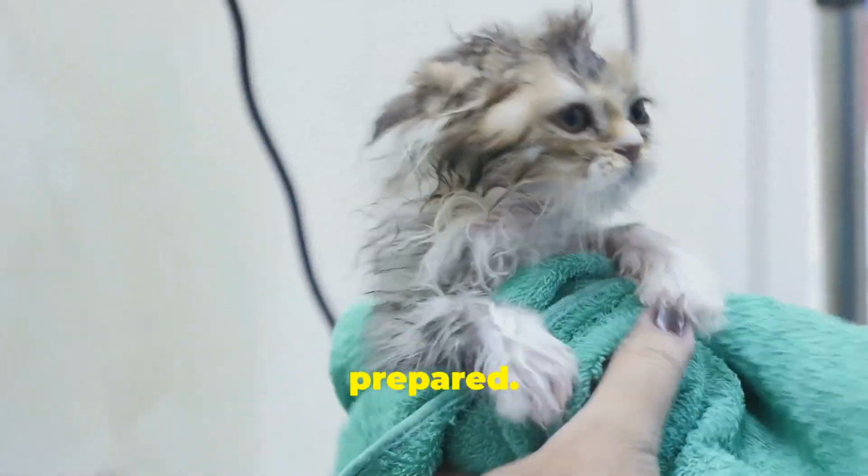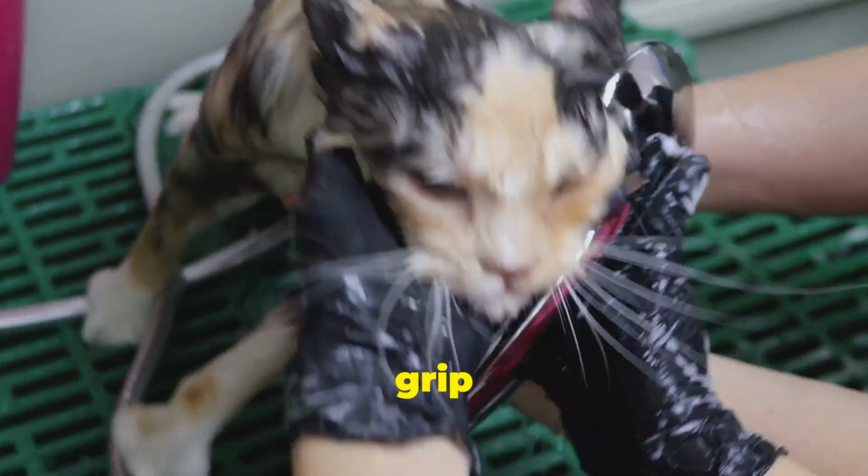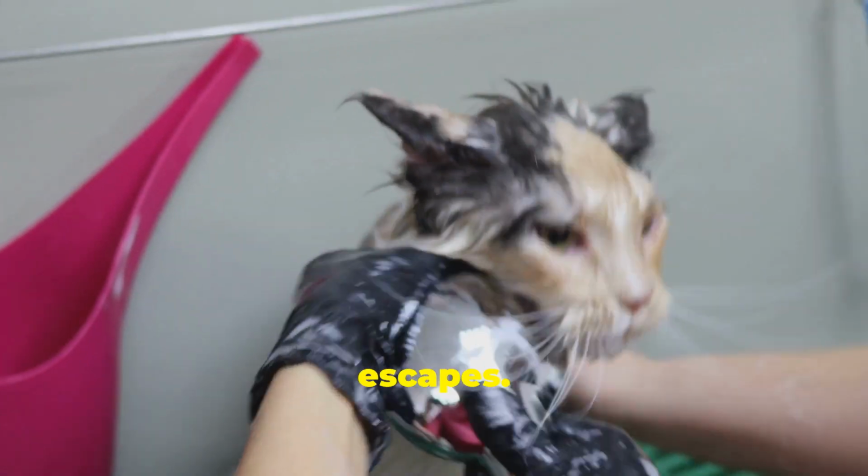Cats are notorious for trying to bolt during bath time, so be prepared. Remember, cats are fast, but you're faster. Keep a firm but gentle grip on your cat to prevent any sudden escapes.